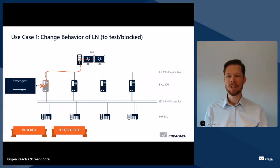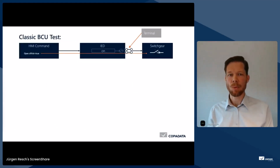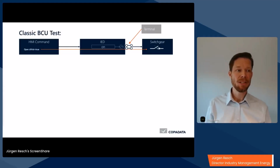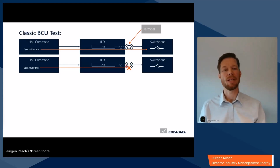And therefore, we have these famous blocked and test blocked behaviors of 61850 equipment. But let me explain what this means. Or before that, we go to the classic way. So how would we, in a classic way, test a bay control unit? We would have these terminals which are directly connected with the switchgear. And normally, if we would send a control command, it would go directly to the switchgear and operate it. But in our case, as we are not allowed to operate it, we would open the terminal, and then we would send the control command, and maybe we measure it or send these signals to a test device in order to get an indication that the protection or the bay controller would have executed correctly.